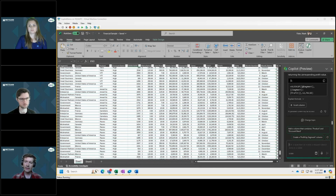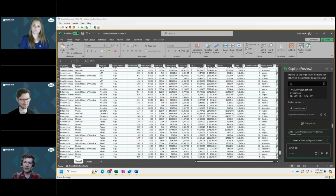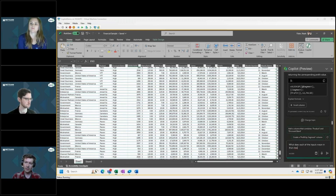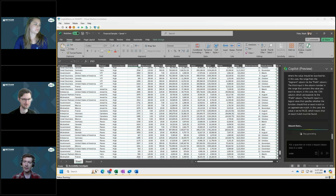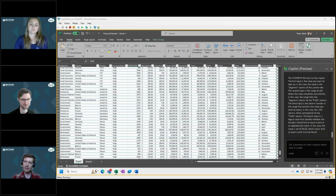I just know this from doing VLOOKUP formulas, and I'm going to ask it, what does each of the inputs mean in that VLOOKUP formula? Yeah, I got to be honest, you reading off that VLOOKUP formula and knowing what each part of it meant, that's past me as well. Muscle memory, yeah. I've had to Google it, and I still do multiple times. I will not say that I'm a whiz by any means, and that is why it does take me like 30, 45 minutes.